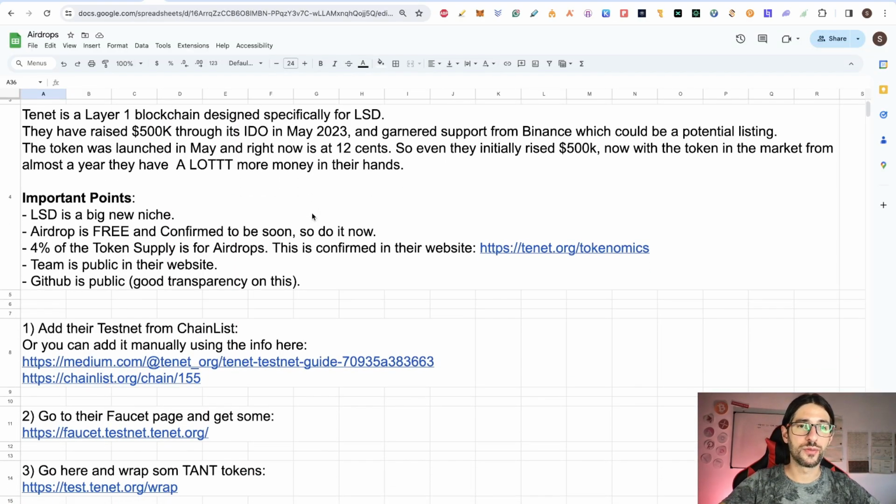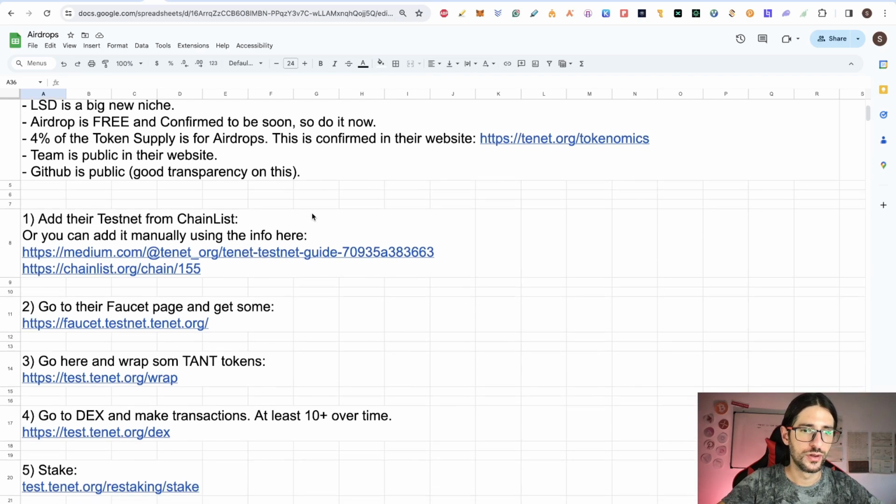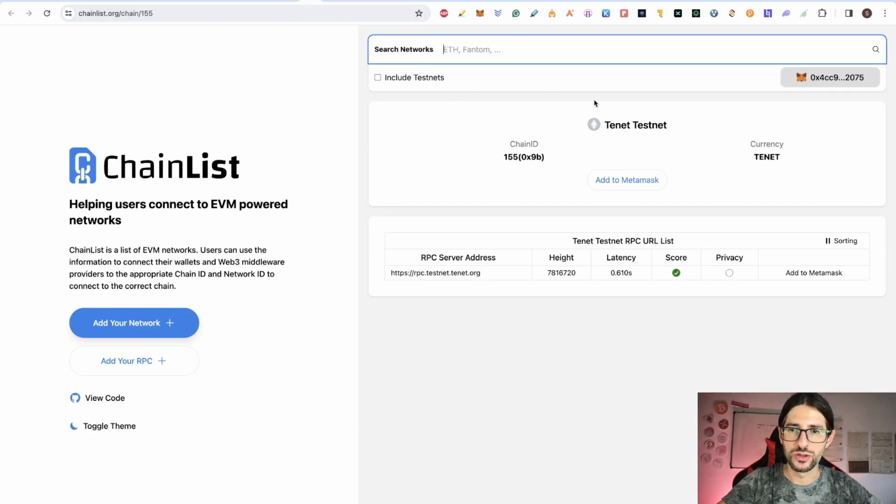Now let's go to the step by step on how you can participate in this free airdrop to earn the first drop of the season 1. The first thing that you need to do is add the testnet from chainlist, or you can add it manually using the information on the Medium page. The easiest way, if you go to the chainlist link, you will see that they have the Tenet testnet here.